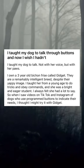They are a remarkably intelligent breed, despite their yappy image. I taught her from a young age to do tricks and obey commands, and she was a bright and eager student. I always felt she had a lot to say.